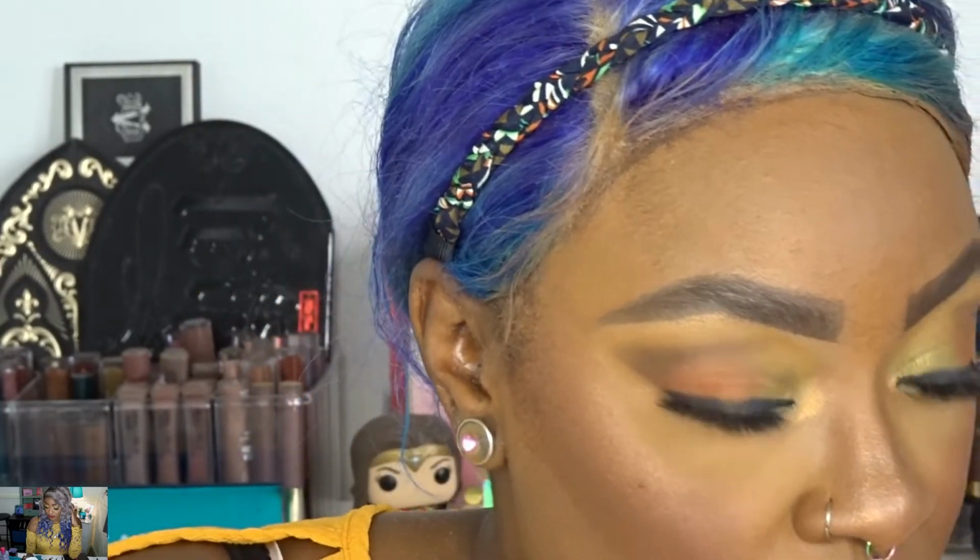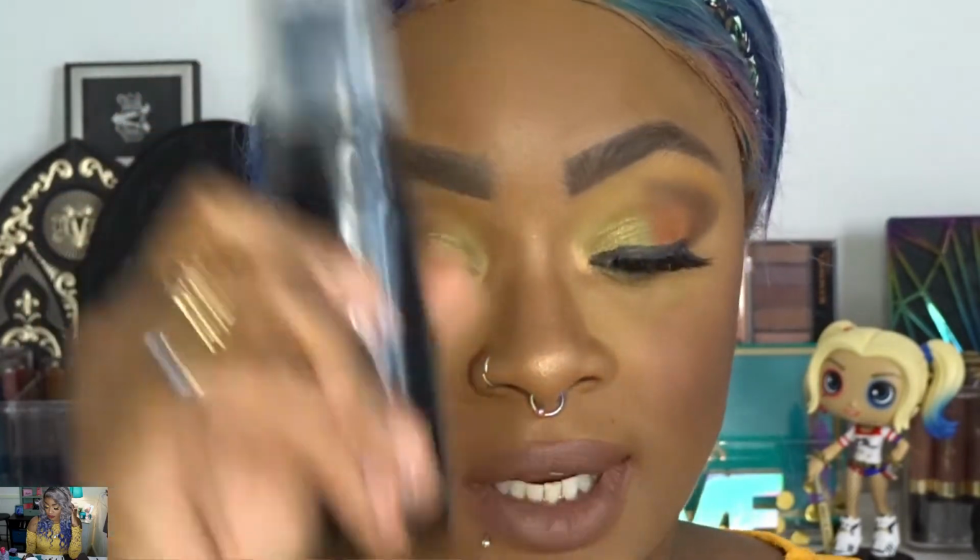For lips, I'm going to go in with this liner that I attempted to use yesterday. It's the NYX liner in Nutmeg. And then I'm going to go in with this Black Radiance Perfect Tone Matte Lip in the shade Naughty Brown. And then again, I'm going to use my Black Radiance setting spray. I don't know what it is, but I love their matte liquid lipsticks. Like, they are the bomb.